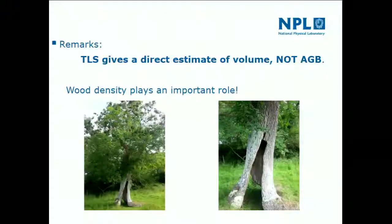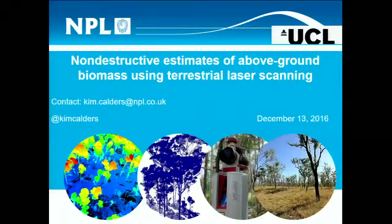And this is an example in Wytham Woods, and it's quite striking when I saw the tree. It looks perfectly healthy from a distance, and then you come closer and it's completely hollow inside. So if you would calculate a volume for this and use some kind of wood density value from a database or a plot average, you might end up with a quite biased biomass measurement. Thank you.